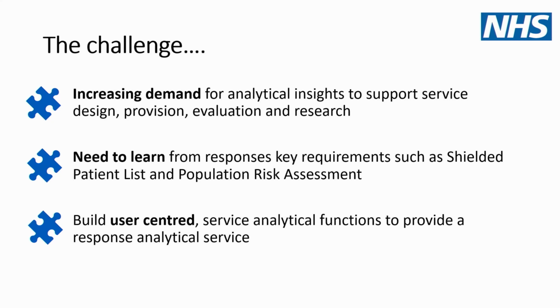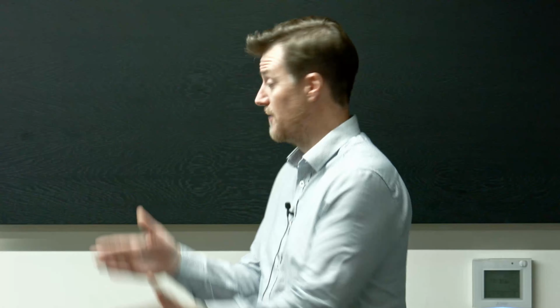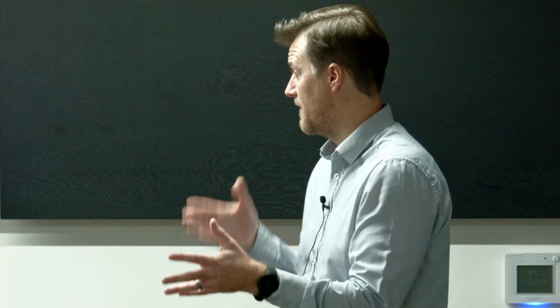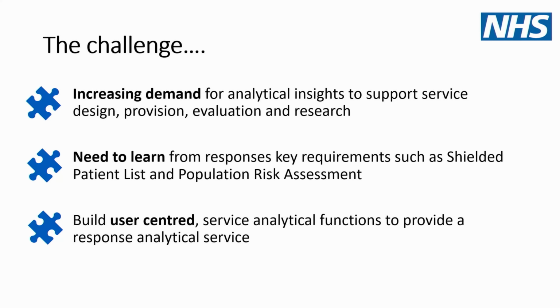Increasing demand for analytical insights to support, as I said, the design, provision, evaluation, and research related to COVID-19. There was a real need to learn from the key programs that popped up really quickly, like the Shielded Patient List. I think it took about 8 days overall from getting the request to identify the most vulnerable in our society to then release value. So think about that, 8 days. We never moved that quickly previously in the NHS, but we had to, we had no choice. And I think that was the start of the mindset shift, particularly in the data space. But also focusing on the users. What do the clinicians need?